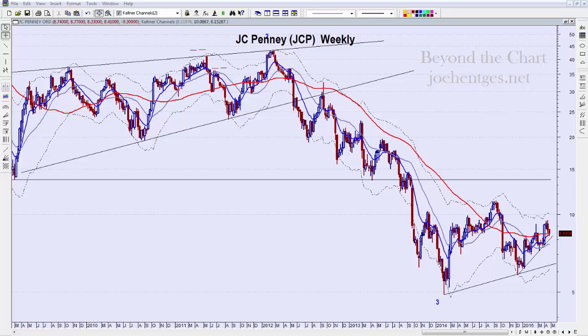We're going to take a look at JC Penney this morning. We're going to look at the weekly and then the daily chart. So we're going to start off here with the weekly chart, and the data that I have.